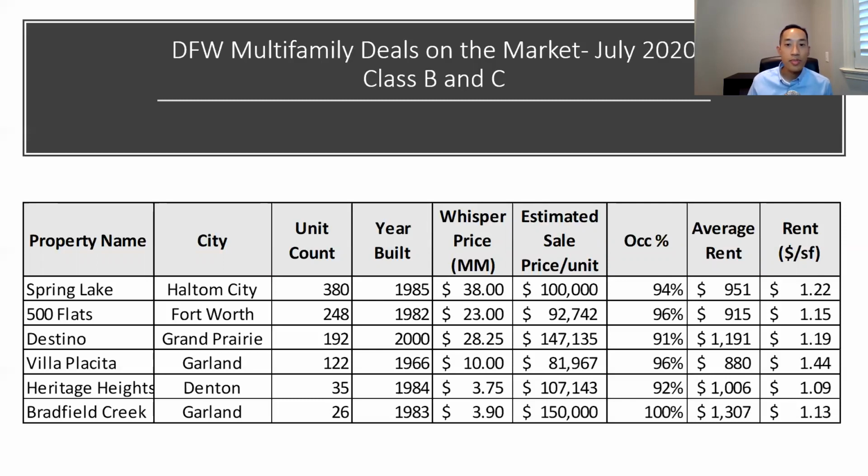And most of these deals we've already sized up the debt for. Occupancy is doing well. Collections are doing well. So most of these deals are going to qualify for Fannie, Freddie, just straight out of the gate.